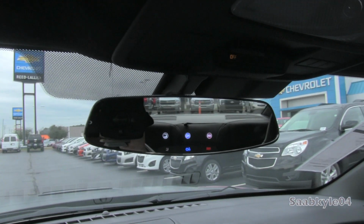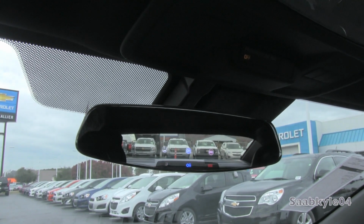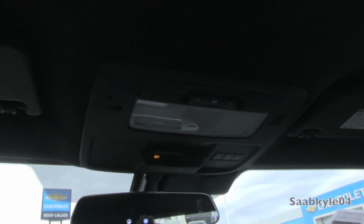Up top, last year Chevrolet also introduced a new frameless rearview mirror. It gives a nice retro touch with touch-sensitive OnStar controls. And in the top stack, you have your hands-free Bluetooth microphone, garage home link, and interior illumination.